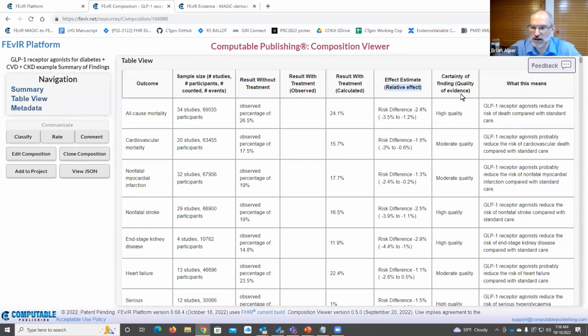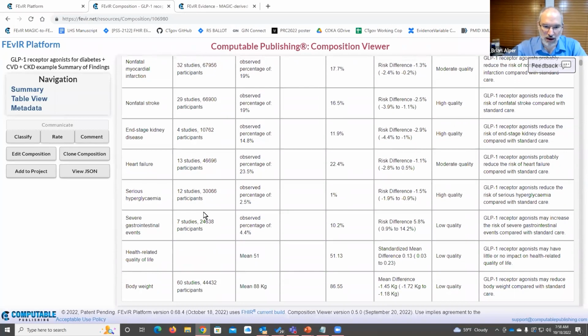And then the certainty of evidence that came from the structured data is here, and the assertions, what this means for each of the outcomes. This summary of findings not only handles the dichotomous data, but the last two outcomes in this list are continuous data, one without units, one with units, and you see that showing up in the report as well.